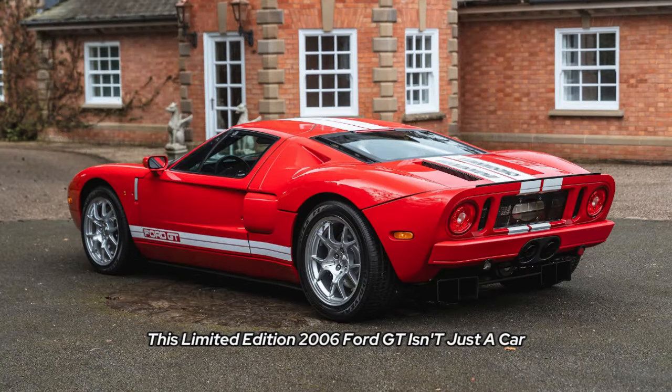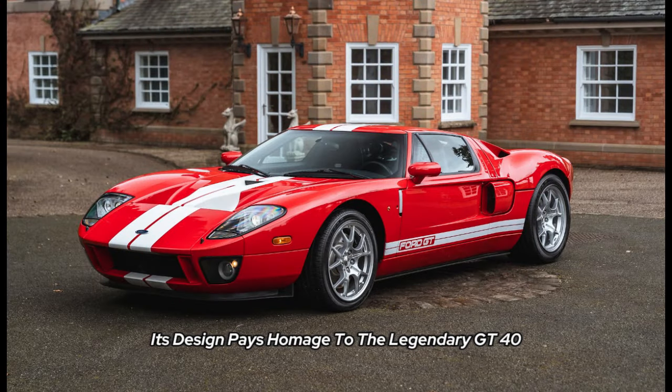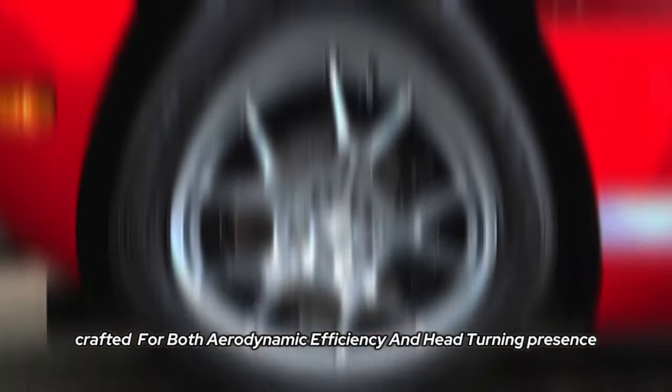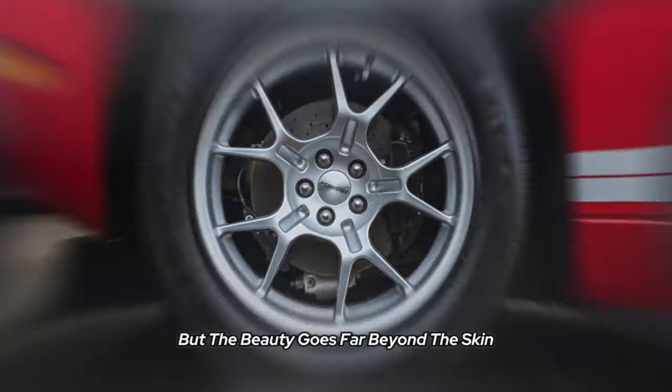This limited edition 2006 Ford GT isn't just a car. It's a rolling piece of racing history. Its design pays homage to the legendary GT40, crafted for both aerodynamic efficiency and head-turning presence. But the beauty goes far beyond the skin.